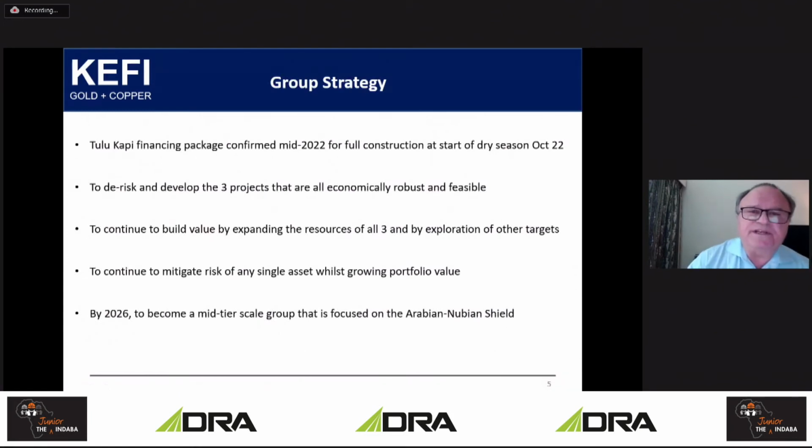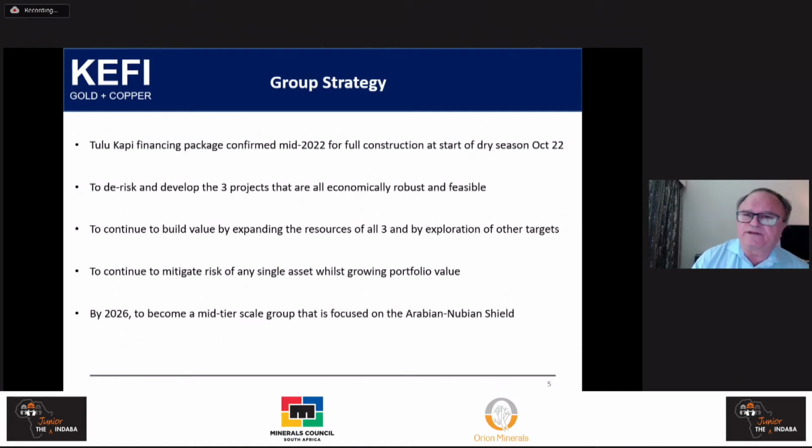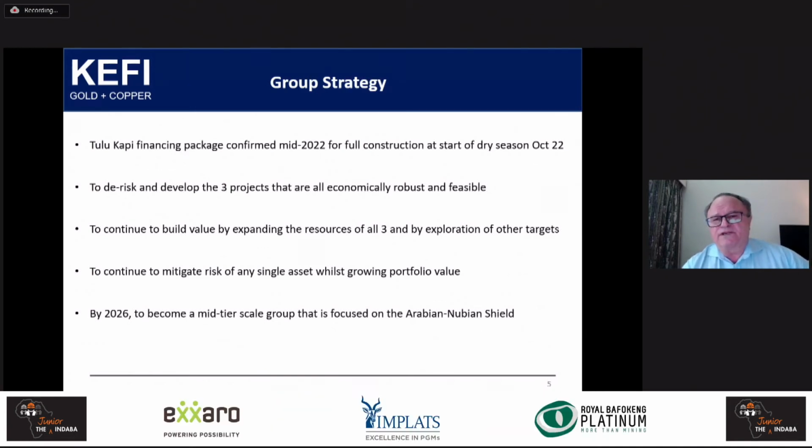So group strategy: complete the financing and start the shovel-ready project in Ethiopia. We've been held up for some years in Ethiopia for the highly publicised instability in the country that peaked last year, but has abated since, and the development show is back on the road in Ethiopia and for us. It has been shovel-ready for some time, and it's merely been a question of the country settling down so we could complete the financing, and that's what we're working on now.